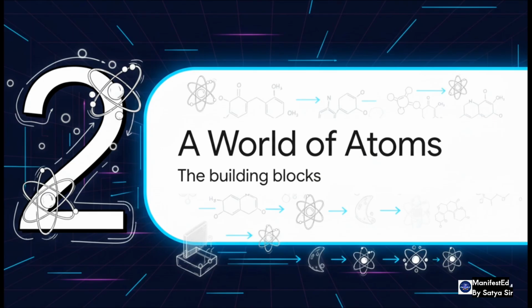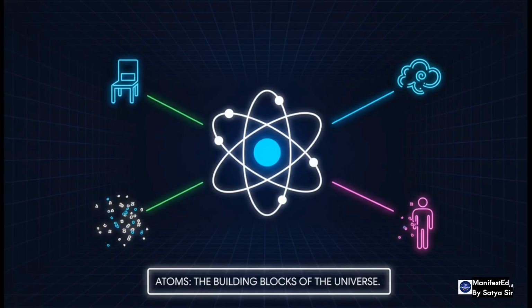We're leaving behind the world we can see, and we're diving into the invisible world of atoms, the tiny, tiny building blocks of, well, everything. No, really. The screen you're looking at, the air you're breathing right now, even you, it's all made of these countless, unbelievably small particles called atoms. You can think of them as the Legos of the entire universe.